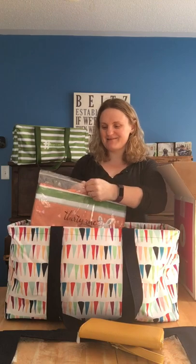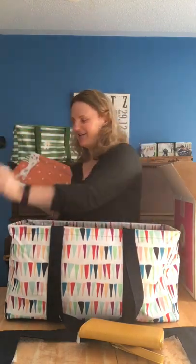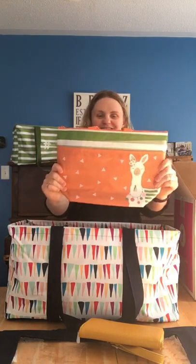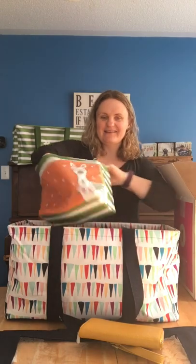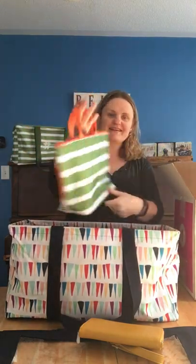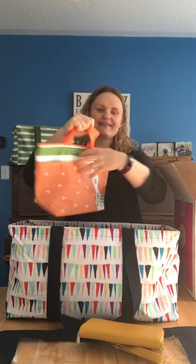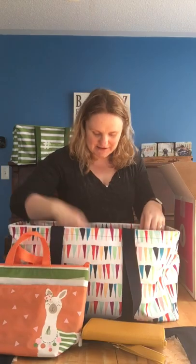Got the llamas. Llamas are crazy popular this year. I am surprised at all the llama love out there, but it is great. This is the best-selling lunch tote, for years and years. Basic, essential 31 product. Pocket there. All right, we got our lunch tote.